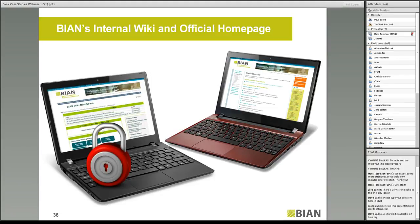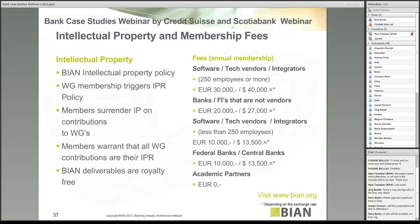For banks, we also have a flat fee of 20,000 euros. For the smaller vendors, it's 10,000. For the federal banks, it's also 10,000. And academic partners, as I explained early on, the Singapore Management University and the IDRBT, are in it for free because they contribute in a completely different way.